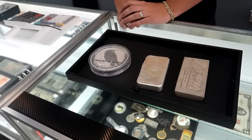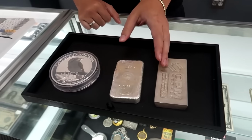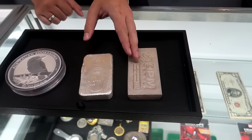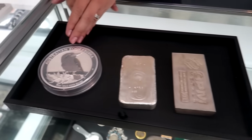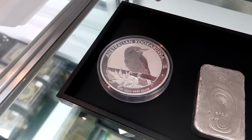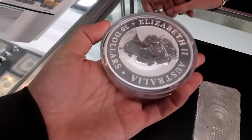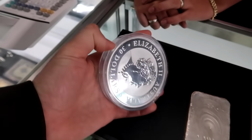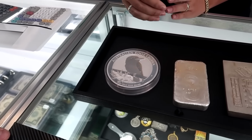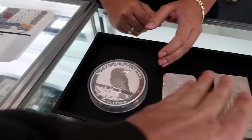Sure. So you have three different types. You have a hand poured, homemade type of one. You have one from Ohio Precious Metals, which is a private mint that's no longer in business. And then you have the Australian Kookaburra, which is made by the Australian Perth Mint. So that's an actual government issued kilo coin. It's 2021, $30. Yes, it is a coin, a kilo coin. Exactly. So basically, that would be the one that sells for the most, even though it's all the same amount of silver.